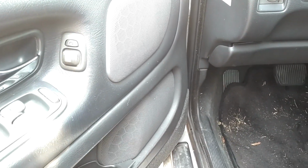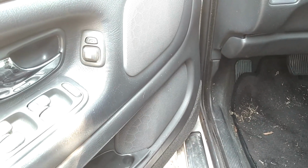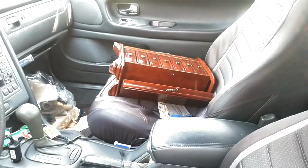I also found something plugged up in this front drain hole in this door. So I was trying to pull it out, but it went in. That should be good until it plugs the hole again. Hopefully it won't. So next we're going to replace this seat and maybe the seat bottom.